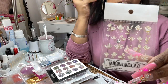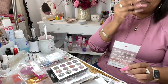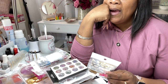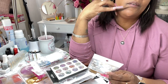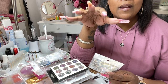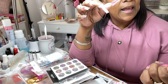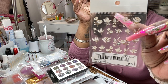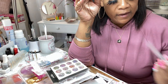You guys, a lot of people think that pink is my favorite color because I use a lot of pink in my nail sets. I wear a lot of pink. I have pink in my house, but my favorite color is not black, Lord. Black is beautiful, but my favorite color is not black. White and gold. I've really been feeling some type of way the last year or two about white and gold. These are pretty, and the camera is really not giving it justice, but it's white and gold flowers.